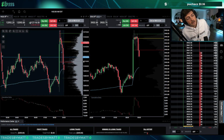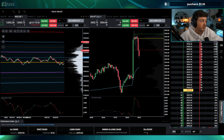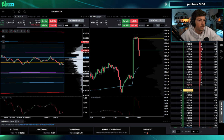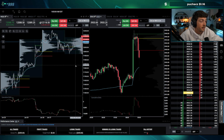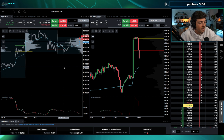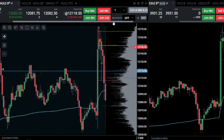Such a choppy day, man. It's unenjoyable to trade when these are the types of moves that we get, where it's just full retracing over and over and over again. Hopefully the afternoon provides a little bit cleaner movement or something. But this has just not been clean. ES trying to go to VWAP potentially. Nas trying to tick new lows here.